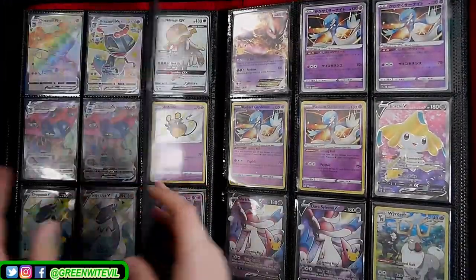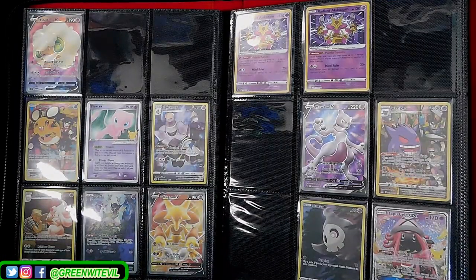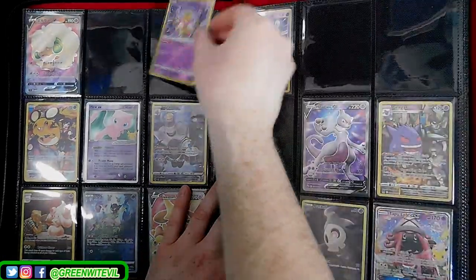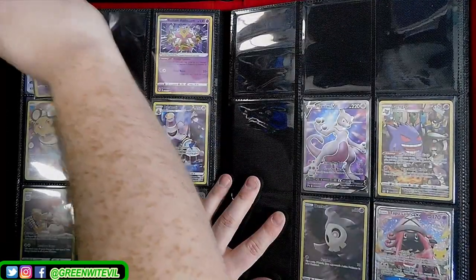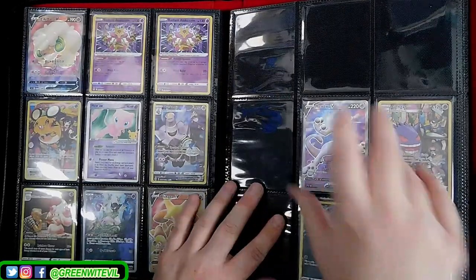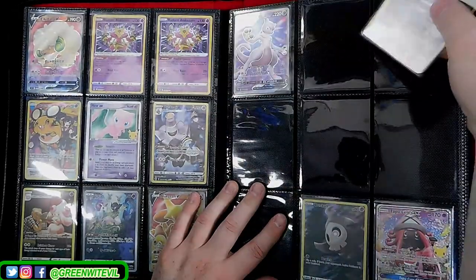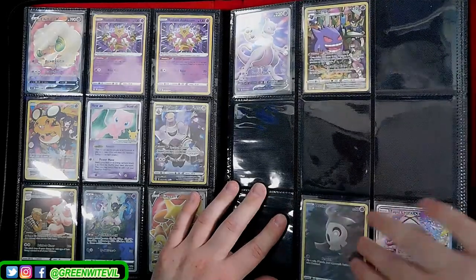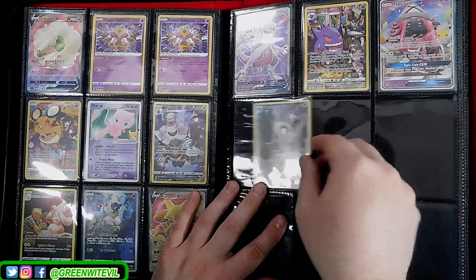Whoa! Hold it up, them pages. Alright, let's take the Alakazams. Pop them here. I saw the pricing for the new Japanese Pokemon set that came out. I guess it was like last night or something. Holy God. That is crazy. That is insane.